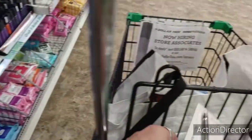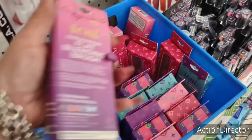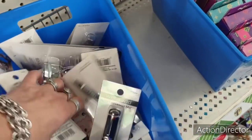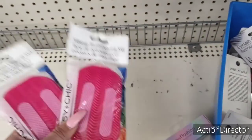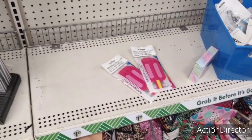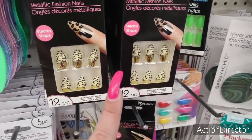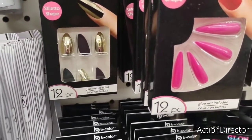All right, I wish they had mascara. That'd be cool, huh? They have mascara. I'm just kind of looking through here. They have Ioni stuff too. Kind of digging up whatever I can dig up. Look at these. These are cute makeup brush cleaning mats. These are cool. And then they have nails. Those are nice. Love the matte black and gold. That's adorable.